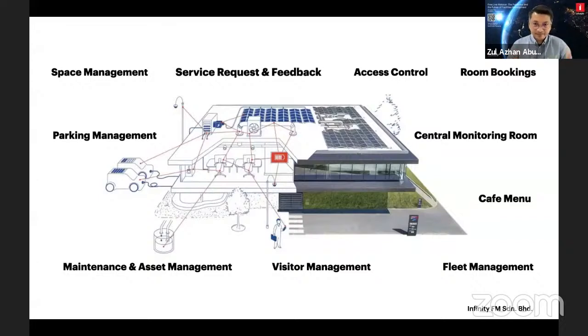If we look into this diagram, there's a lot of activities going on in this image alone. And this relates back to the core or primary role of FM: space management, fleet management, visitor management, O&M, even parking management, and central control of the building. So how do we manage all this without certain technology adoption? How do we mitigate the risk of disease or infections post-pandemic? Because the need will be more than before.